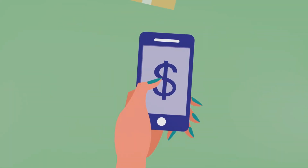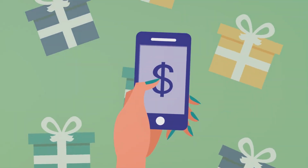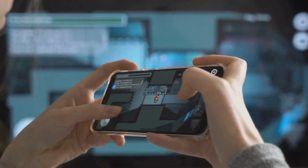Imagine earning money everywhere you go. Whether you're at home, on the bus, or waiting in line at the coffee shop, you can be making money. Your earning potential is no longer tied to a specific location. The flexibility of the Earn Money app means you can fit earning into your daily routine seamlessly. Launch your reward games, start your paid surveys, and watch your earnings grow.